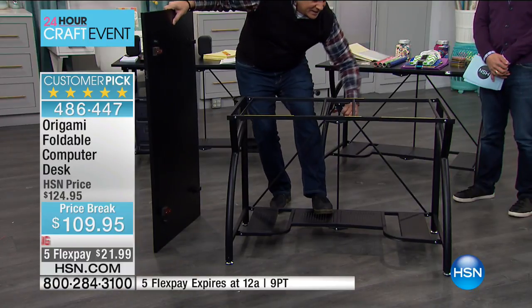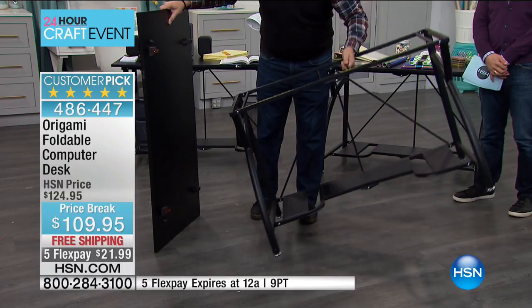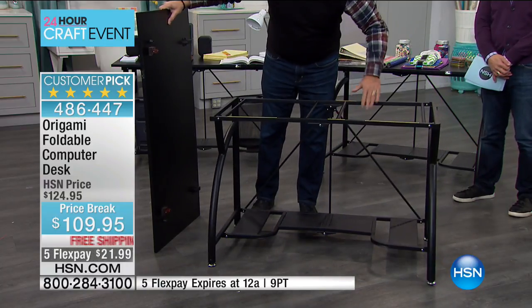I'm just gonna snap this into place like this. Now I want you to see something. The desk is already solid just by doing that, okay? And this is all a steel frame, okay?